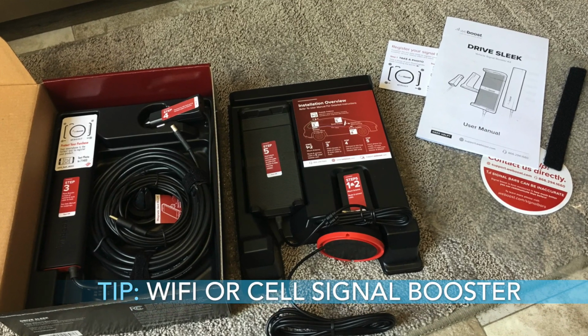So here's a tip. Consider a Wi-Fi or cell signal booster, something like a WeBoost, and look into various LTE plans to best accommodate your needs. If you plan on doing a lot of streaming, you may want to upscale your LTE service and plan. So the fifth thing we're going to look at is connecting a smartphone to an HDMI port.